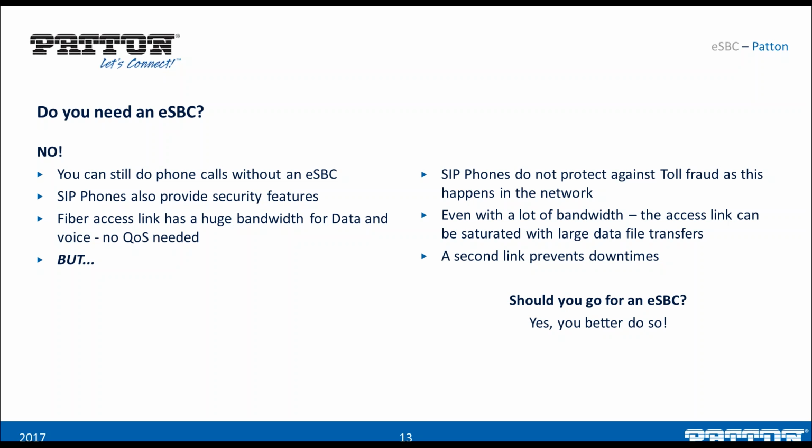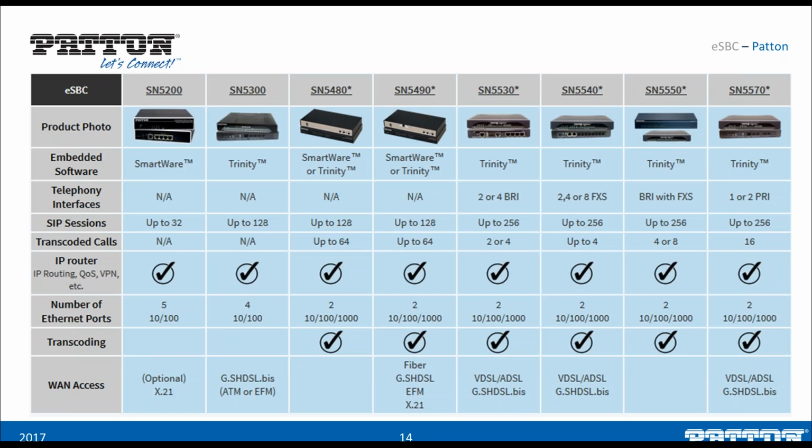So should I go for an SBC? Yes, you better do so, because SBC, what we have all discussed, can definitely provide an edge to the customer when it comes to security, survivability, or service quality. And it can start at as little as $500.